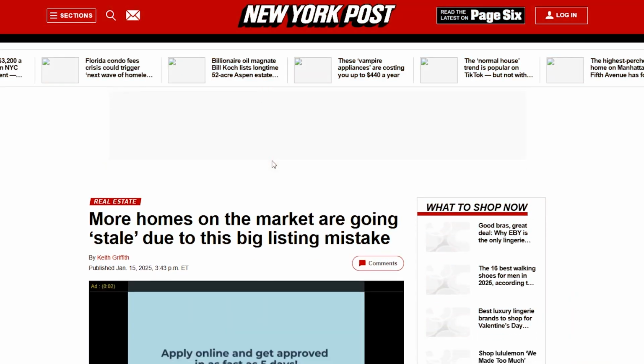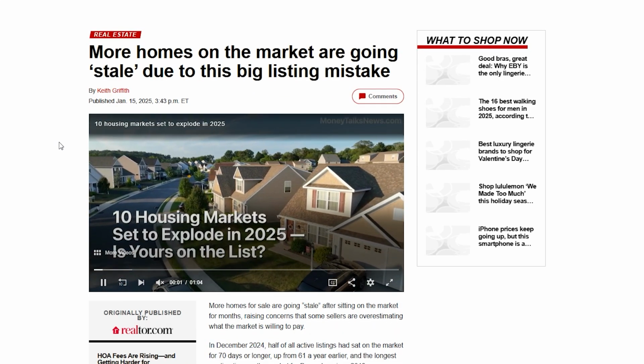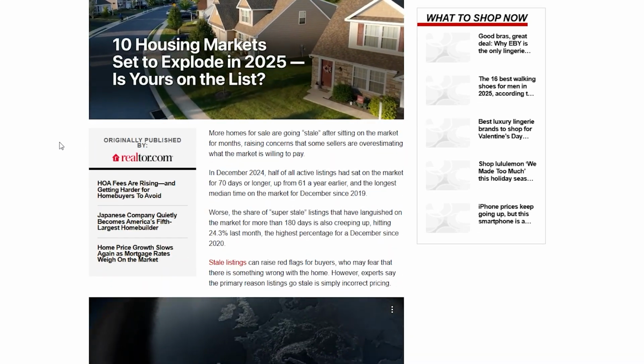Well, sellers, it just doesn't work that way, because what happens is you'll end up scaring off your buyers with that high list price, and then you'll end up sitting on the market for a really long time, and the property will get stale. I mean, look at this recent article from the New York Post about how properties are starting to go stale on the market. A lot of overpricing going on out there.